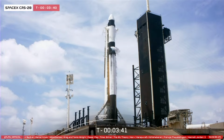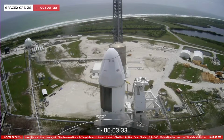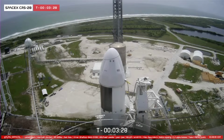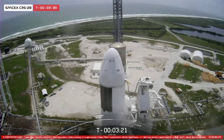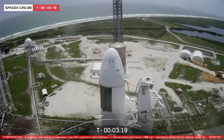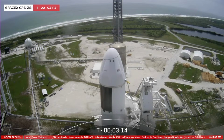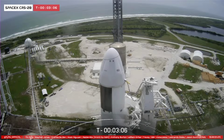Clamp arms should be fully open, and the transporter erector, that strong back, is going to recline away from the rocket. Now, you may have noticed in some of these shots, the Falcon 9 booster supporting today's mission is covered in quite a bit of soot, and that is because it previously supported NASA Crew 5, GPS-3, Space Vehicle 6, Inmarsat 6F2, and 1 Starlink mission. And you can see that strong back slowly reclining away from the vehicle.